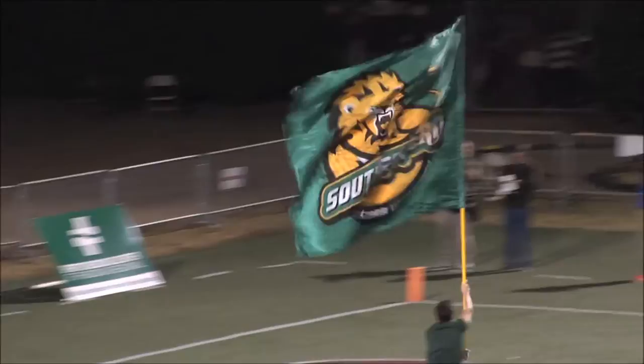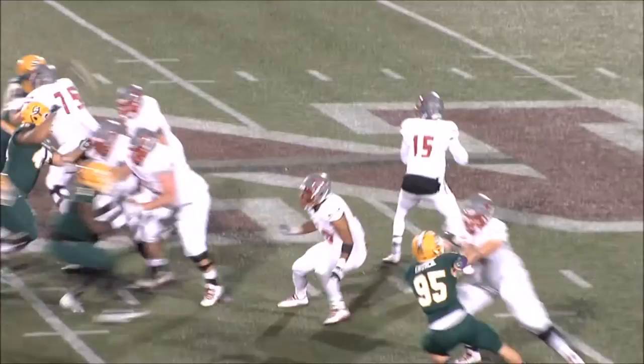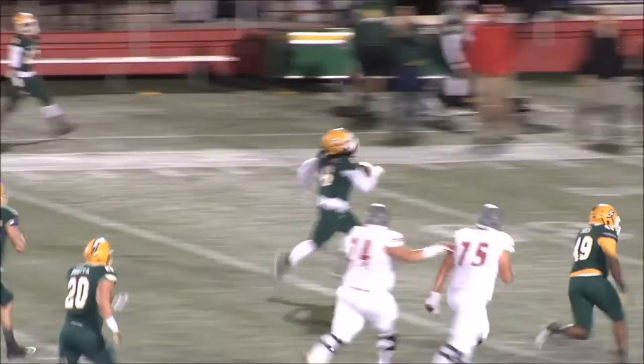Offset eye pistol. Henderson rolling right. Fires it on the out route. He's short of the first down by a yard. Nice job by Mo Sutton to push him out short. Here's Henderson. Short drop to throw. Pass is picked off. Isaiah Corbett back the other way. Midfield 40. Gets a block.